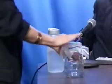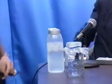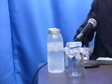Rubber band the jar. This is like kiddie stuff so far, and that's the whole point. You get the snake out and you get the venom. Exactly.